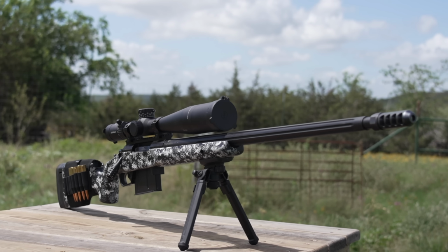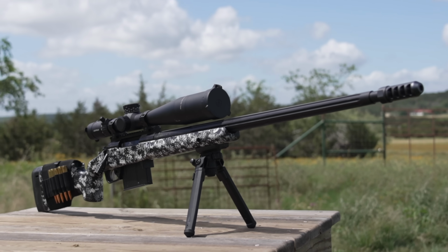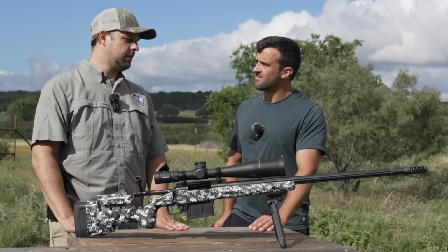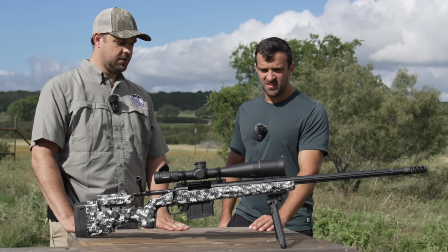What kind of zoom range are you expecting to be on at 1,000? Probably in the 25 range. I don't think I'll get all the way up to the top. 25 is even pretty high too, and generally the field of view gets a little bit less. We'll zoom out, get on target, and then zoom in. Awesome, good deal.